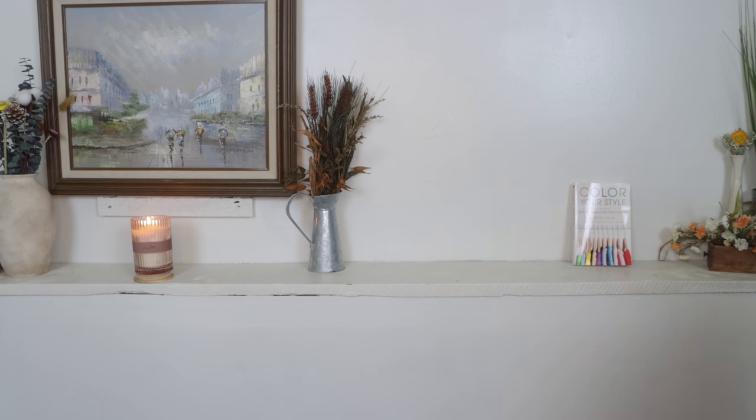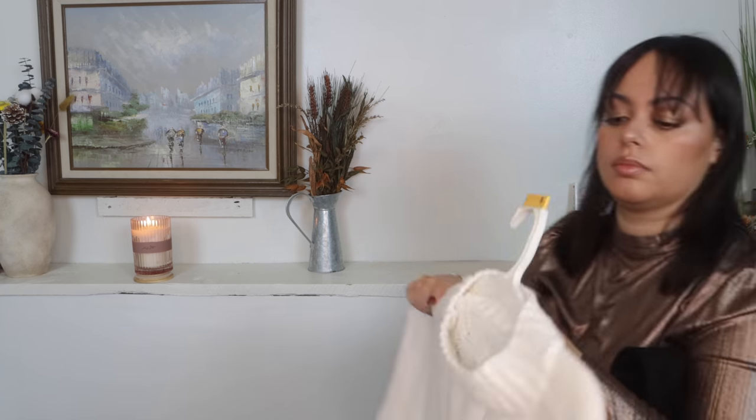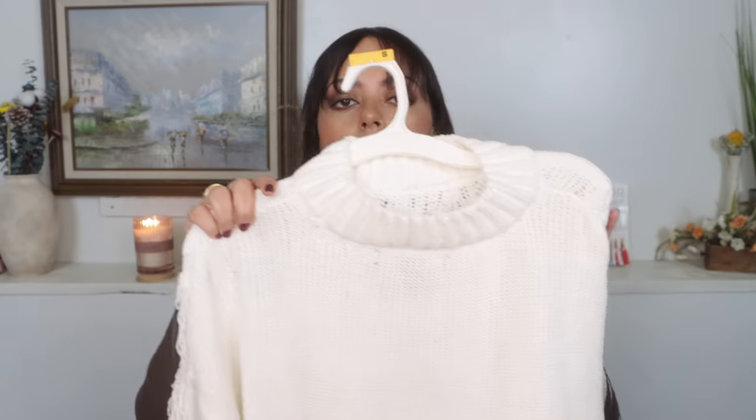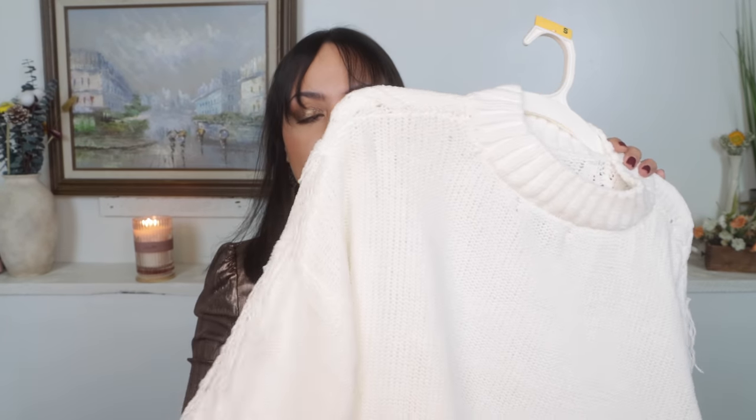and perhaps for shoes, I can wear something like this. Okay, so that is very casual, right? So let me show you another option as well. So, here we have a white sweater.